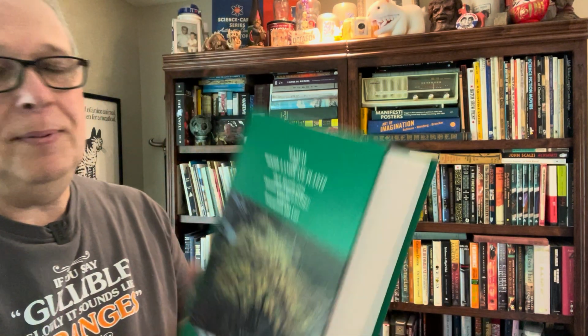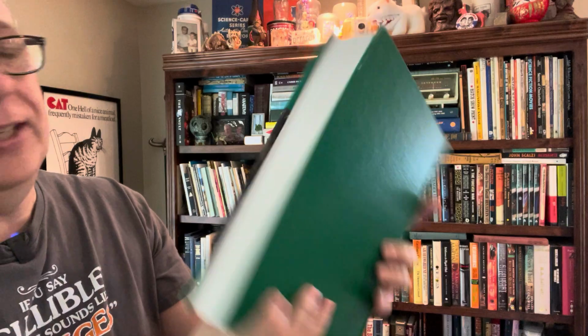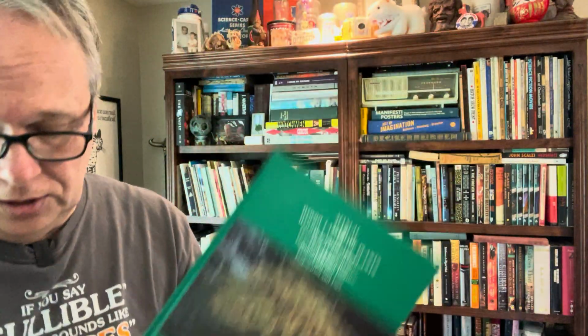But I got two more, and the last one I want you to see, okay? But this one, it's about $30. The Manual of Woody Landscape Plants. This thing is huge. It's got drawings, it's got more information about woody plants. It's about a $30 book. It's in good condition. It's going to go good. This one I'll probably send to Amazon as well.